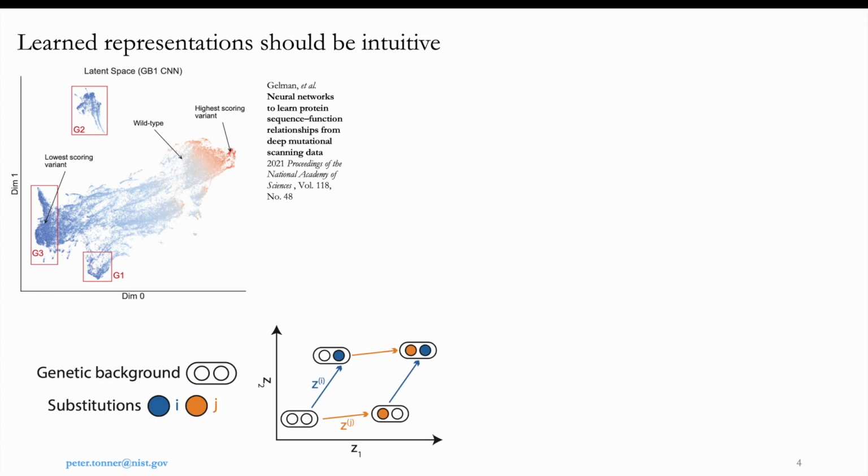In our case, we explicitly represent the effect of mutations as vectors in a latent space that will be learned by the model. We then assume that the effect of multiple mutations combine additively, as shown here. There is therefore no ambiguity around how our model represents the effects of mutations and requires no additional explanation.